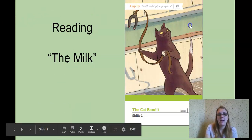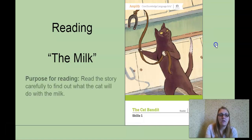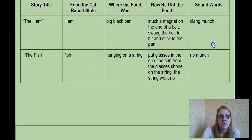Okay, now it's time for our reading portion. We're going to read the story, The Milk. We're reading the story carefully to find out what the cat will do with the milk. Let's see what the cat bandit is up to this time. We are now on page 28 in our reader. Almost done with that. Here's our chart so far. Adding the fish to the bottom. He stole the fish in our last story.